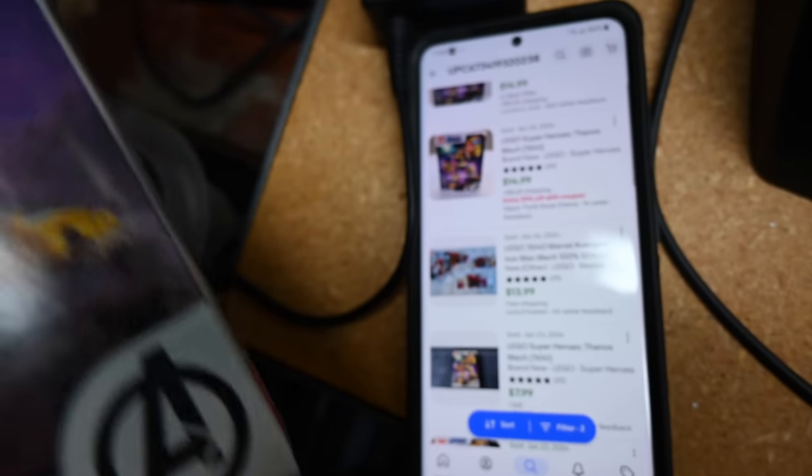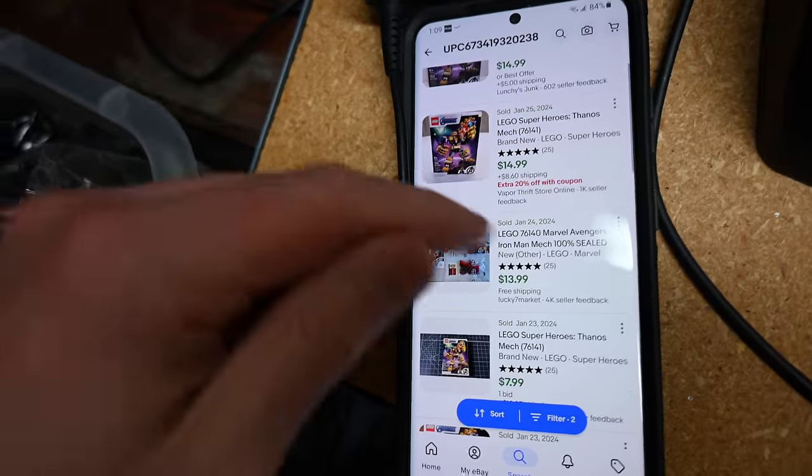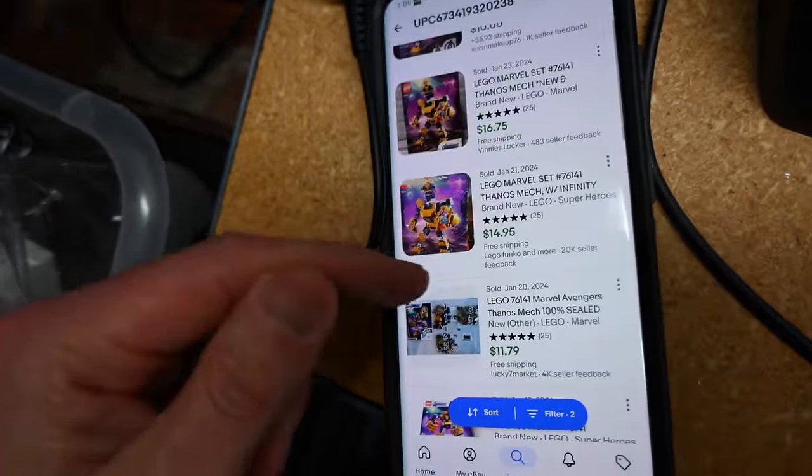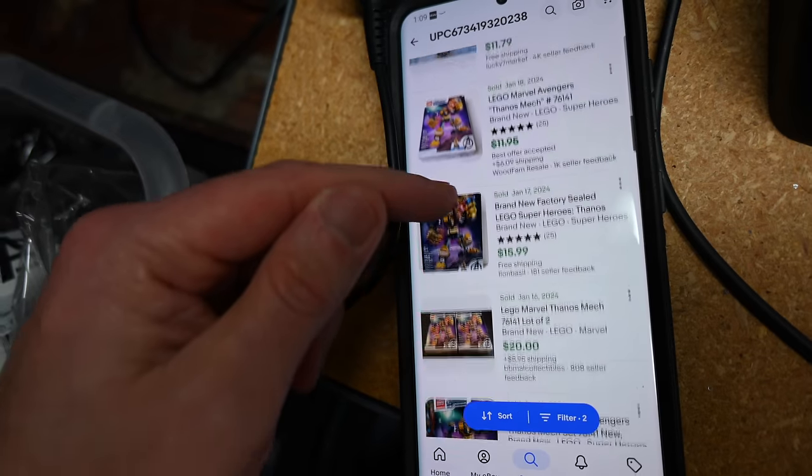And I would say for a set like this, it might be worth it for me to hold on to it for a bit longer, because after eBay fees and shipping, I'm probably gonna end up making maybe like $8 off of this. Like, yeah, most of these are going for like 15 with free shipping or so. So I think I'll just get to hold on to this for a bit.